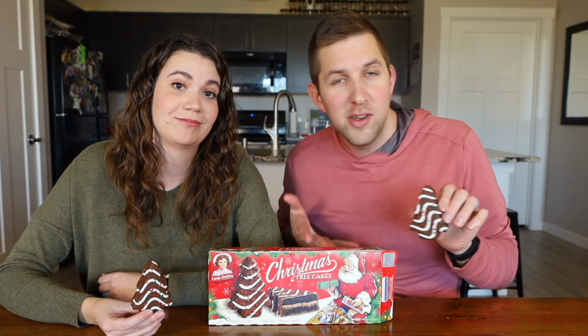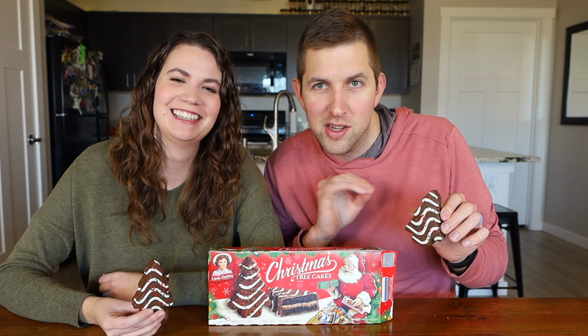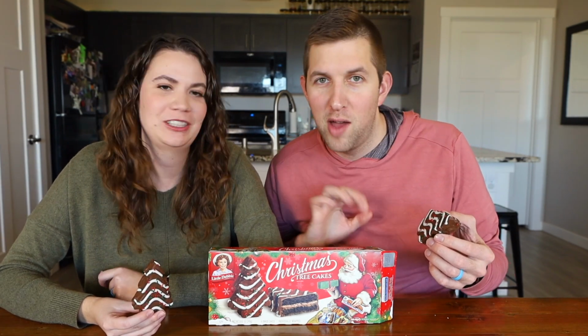Our next item is Christmas tree cakes. Same as the last one, but these are the chocolate edition instead of vanilla. The other ones are vanilla, not white chocolate.